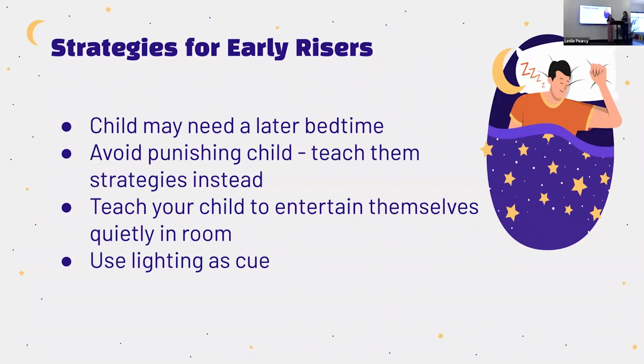And this could be reading quietly in their room, playing quietly, listening to soft music, or just doing whatever calming activities you've figured out are helpful for them.